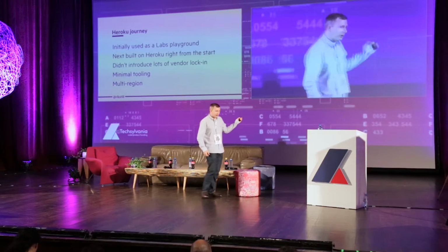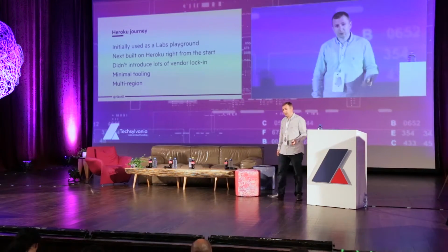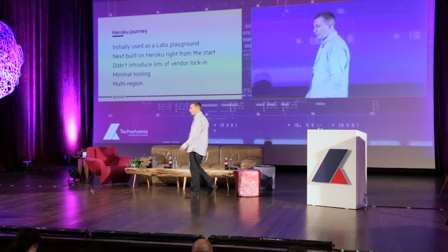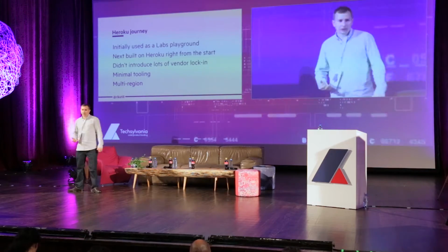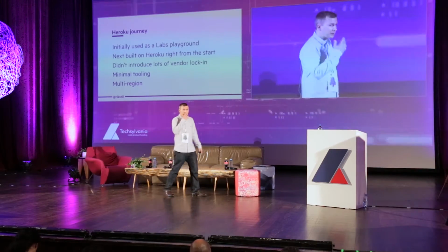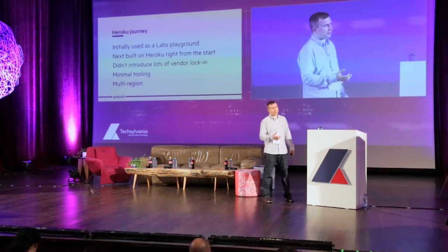What we do though is run in multiple regions. Some of you may have experienced AWS's outage a few weeks ago or a couple of months ago. They don't happen very often, and neither do Heroku's little wobbles, but it's not good enough for us to be down for the amount of time that AWS was down, for example, in the US. So we run everything in multiple regions, and that mitigates that final bit of risk.